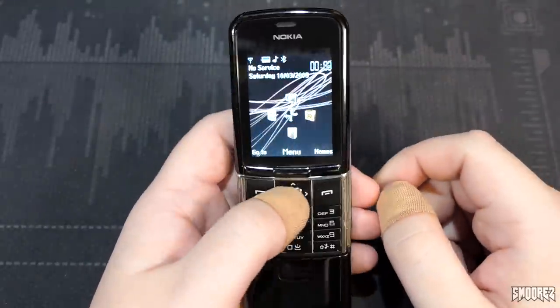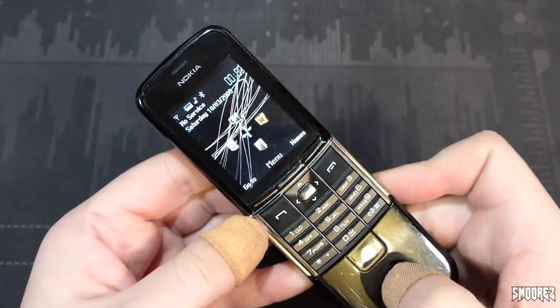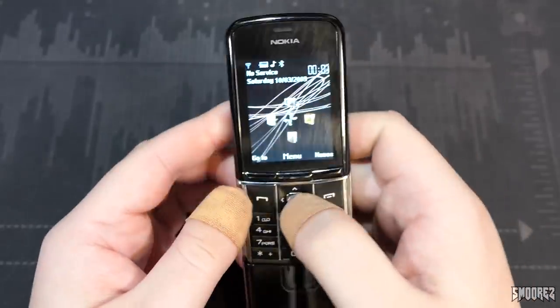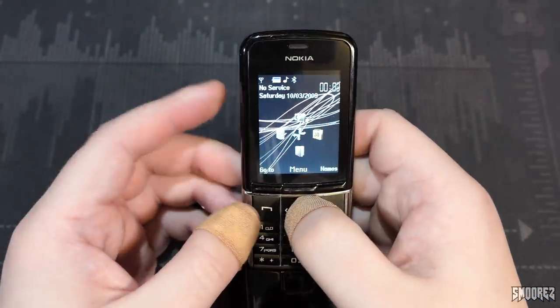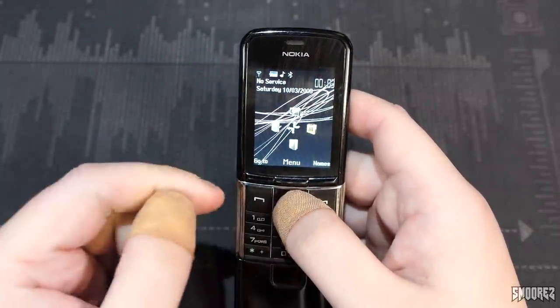Should have put some WD-40 in it, but that's okay. I've also noticed the LCD is just slightly cut off, just a little tiny bit. But it's fine. It's perfectly fine. So I was able to put the audio and stuff like that onto here, so that is all good. I will keep this SD card in here.